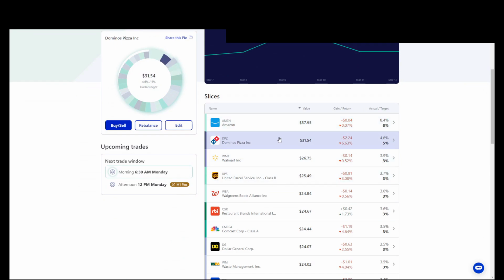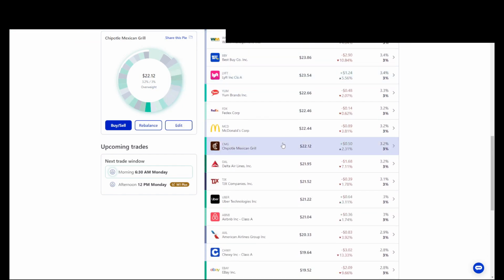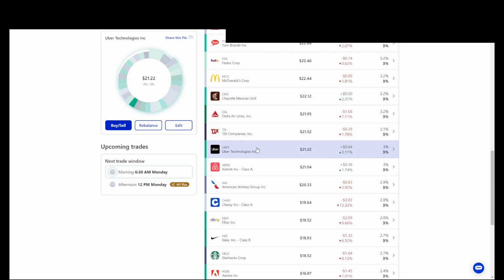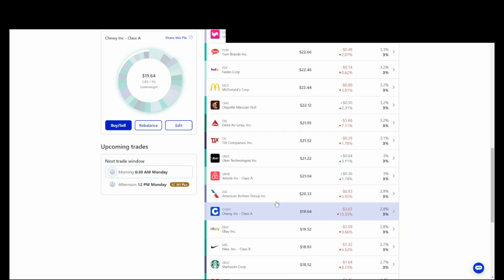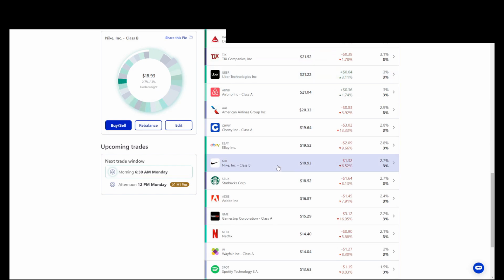Amazon sitting in here, Domino's, Walmart, UPS. This is all the stocks that you can get discounts with using the M1 Finance credit card. Some of these are up to 10%. Some of them are 5%, 2.5%. Ones that are a real standout for me right now are Chewy and Netflix. Those are both 10%. GameStop is a 10%.